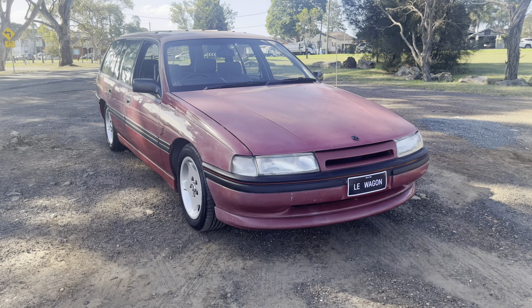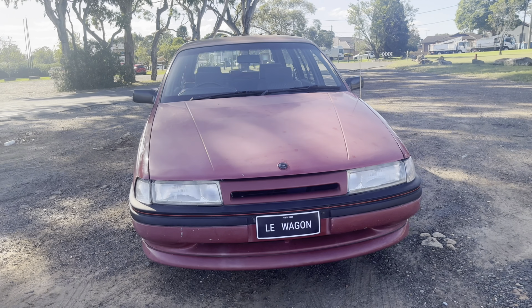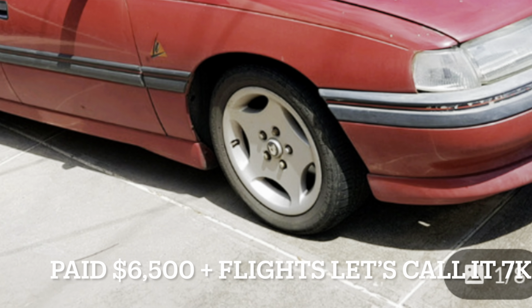Today I want to walk you around my 1989 VN SV LE Wagon. I have two of these. This is the first one I bought back in 2018. It was a Melbourne car. My brother came along for the ride. We flew up and we drove it back the same day.